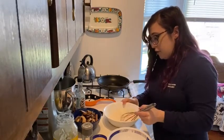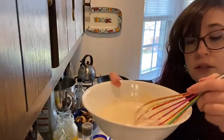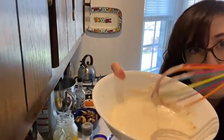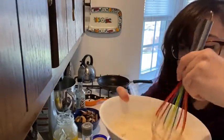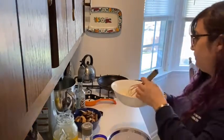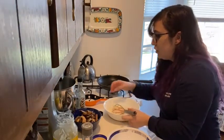there we go. And so if you look at my batter, it is kind of thick, that's the starch, but it also has lots of bubbles in it. It's really frothy, and when I stir it, I can hear the bubbles, which is nice. So this is our batter. Okay.